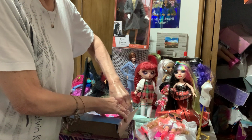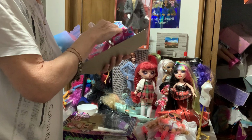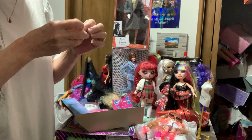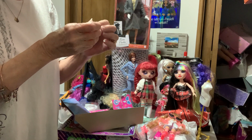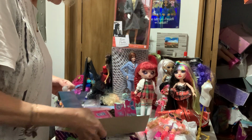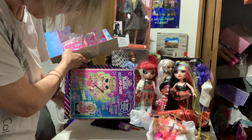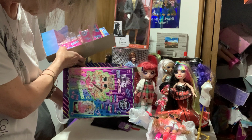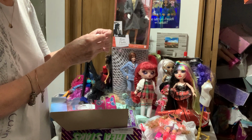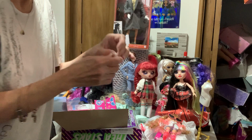Let's go through the whole second box here. Just like a little purse. I'm thinking it shows, I'm not sure, but what it looks like, maybe a little bag, I don't know. That's really cute. Okay.